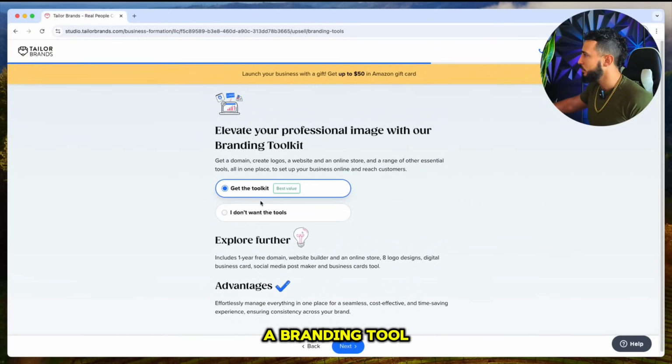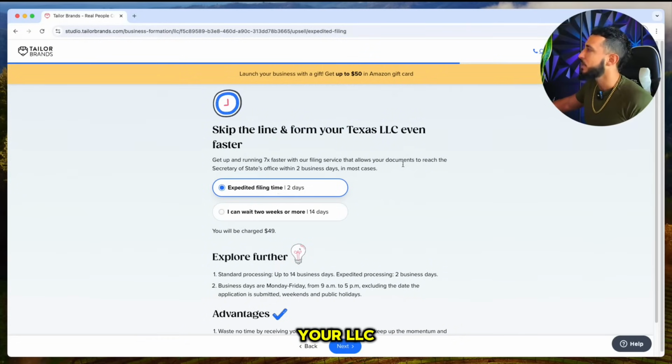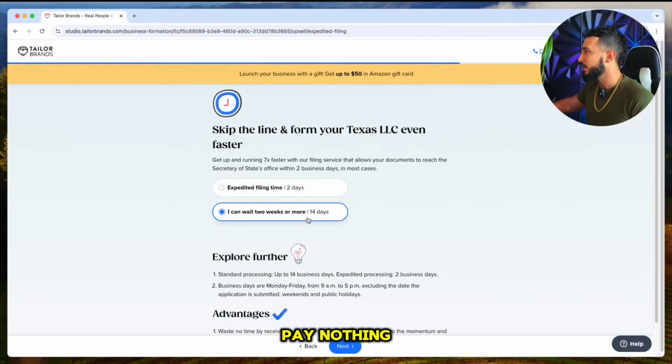Do you want a branding toolkit? No, thank you. This is something that I recommend you to pay a little bit extra for: expedited filing time. So you can get your LLC pretty much filed and done in 2 business days, or you can pay nothing, wait 14 days and get your LLC.